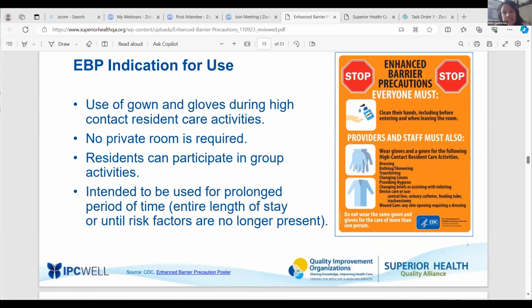Also, on the CDC website, they have this great signage. I highly encourage you to download it, print it, laminate it. It's different from what contact precaution signage looks like, what droplet precaution signage looks like, what enteric precautions look like. I think it's important that we have this differentiating sign so that the staff become used to identifying what this means, and that it's actually a different protocol.